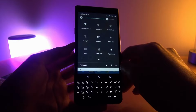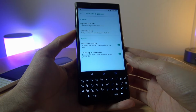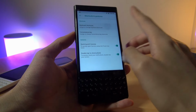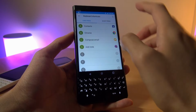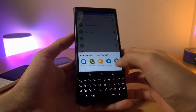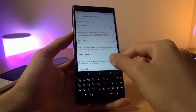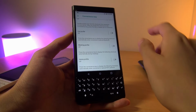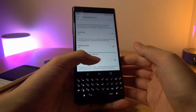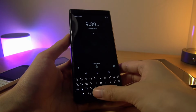The phone also comes with NFC for contactless mobile payment, but if we dive a little deeper into these advanced system settings, you can also assign quick launch shortcut commands to certain keys on the keyboard. For example, long holding on the A key can launch into your favorite contact, versus other keys can launch into specific applications that you're commonly accessing. Furthermore, this is where we can reassign that convenience key on the side if you wanted to quickly tap on it to jump into a specific profile, such as a meeting mode that will disable any incoming notifications versus a car mode, as well as offering support for double tap to wake the screen as well.